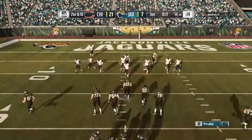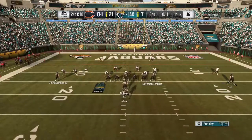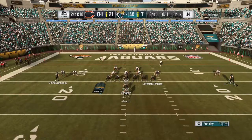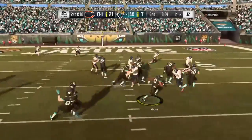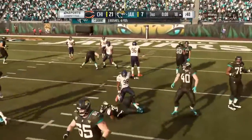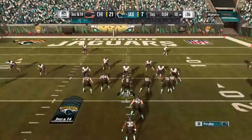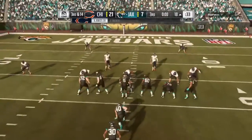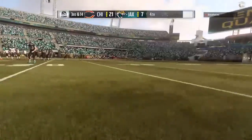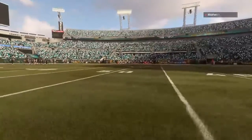So now 2nd and 10 after the incompletion on 1st down. Now they try the right side here. And this time he's going backwards. So after the no gain on the last attempt, here they get him behind the line. Brandon, we're into the 2nd half, and this offense has not scored a lot of points, and that was another example of why. I think it's time to open things up and start really trying to move the ball.